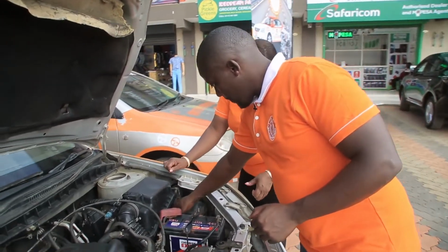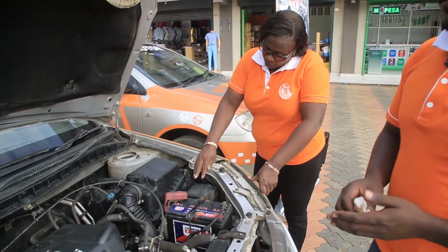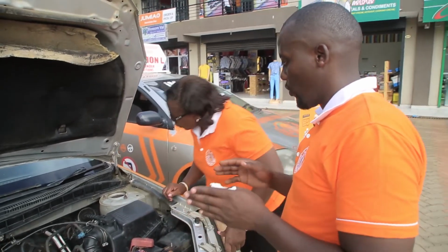Na kwa gari, don't have the screws, this is what we call the fuse box. Na kwa gari, kuna electricity circuit. Kuna connections.